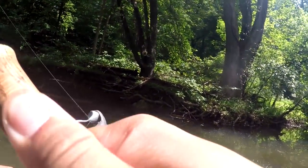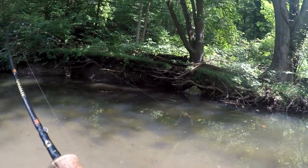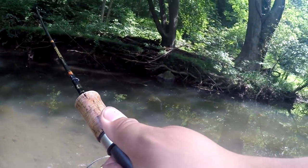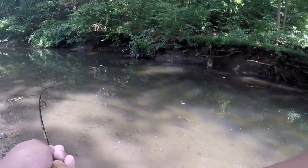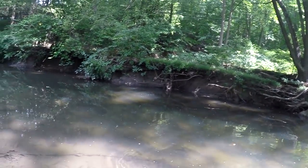Fish on. Whoa, what is this? Oh, wow, it's fighting good. Dude, this is not a bass. It's fighting actually pretty decent. Oh, it's a big red breast. Holy, dude, that's a big red breast sunfish. Damn, son. 4 pound test ultralight pulling this good right here.